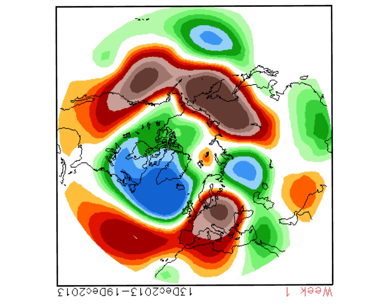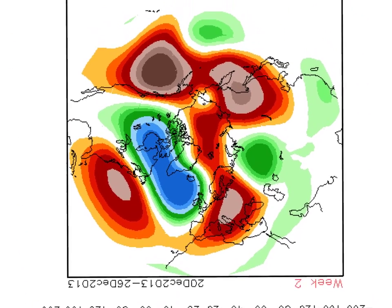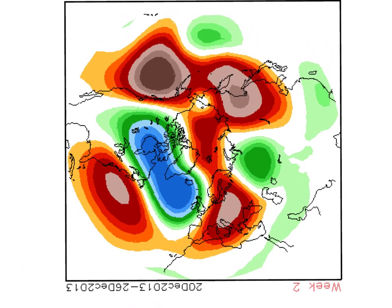This is the CFS for week 1, and again, lower than normal heights up towards the north here, higher than normal heights down towards the south. There's the strong southwest jet stream, so we've got a good comparison to start with. Let's have a look at week 2. Well, week 2 does a very similar thing. Look, lower than normal heights up towards the west, higher than normal heights towards the east. There's that southerly flow, that south to southwesterly flow.